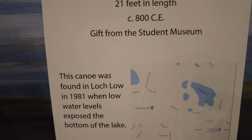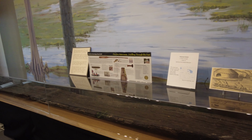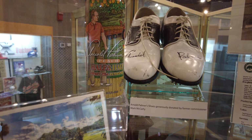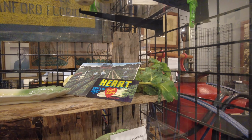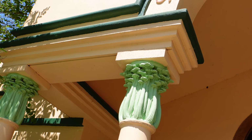One of the oldest items in the museum is this huge canoe that was found in 1981 and is from 800 CE. Another exhibit that I wanted to point out was this nod to Sanford's celery growing past. Sanford used to be known as Celery City because it grew so much celery.